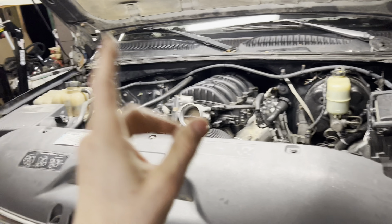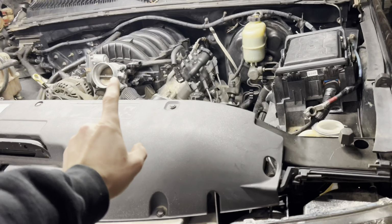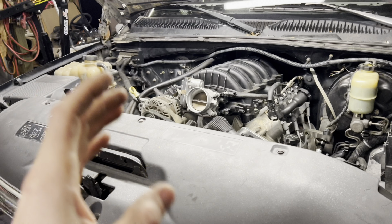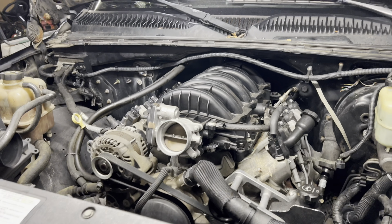Next time, I know for a fact I'll be getting a whole truck that's wrecked, and then just take everything from that truck and put it in a new truck instead of piecing it together like this, because this is a big headache.